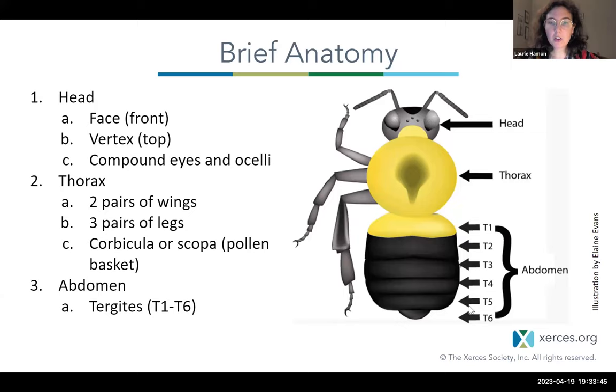And then I'm going to be referring to these a number of times. It's the tergites. It's the segments on top of the abdomen that you can see from looking down upon the bee. Females have six segments and we tend to abbreviate it as T1 through T6 while we're referring to the colors of those segments.